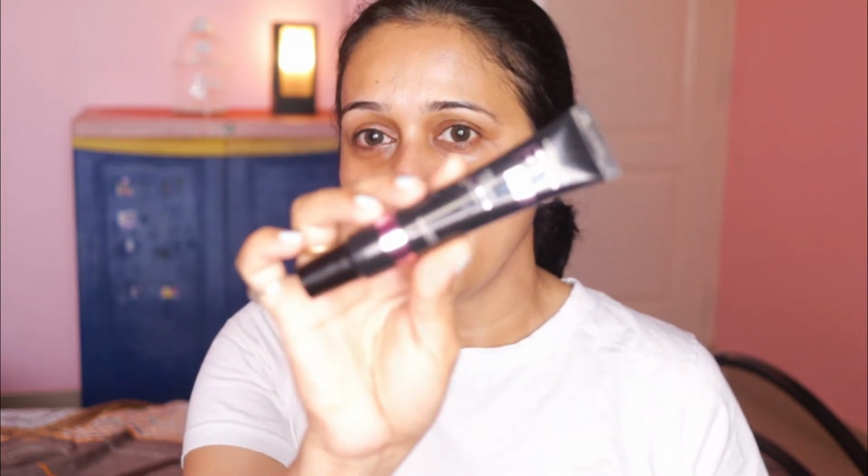The primer which I would like to use today is the Maybelline Fit Me Dewy and Smooth one, because this gives a really good hydration, an extra step of hydration, so that my skin will not look dull. So I would like to apply this primer on the center portion of my face, where I have maximum pores and fine lines. Can you see? Yeah, this is a glow which I really need before my foundation.